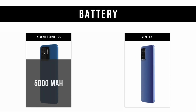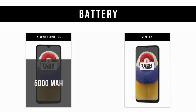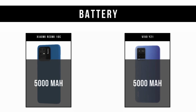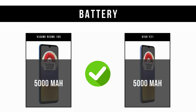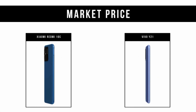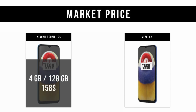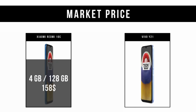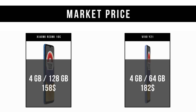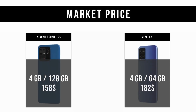Battery. Xiaomi Redmi 10C is 5000 mAh. Vivo Y21 is 5000 mAh. Market price. Xiaomi Redmi 10C is 4GB by 128GB. Price is $158. Vivo Y21 4GB by 64GB. Price is $182.